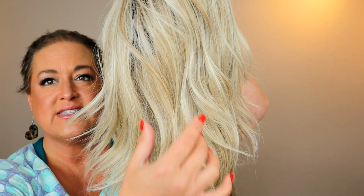I think this is a super perfect wig for updos because of the density. I also think that this would be a wonderful wig if you're not used to wearing longer hair, to transition into something, if that's your goal, because it's not going to overwhelm you with high density and permatease. BelleTress does a really, really good job with that. Now, you can see when I hold it like this, all of these layers.